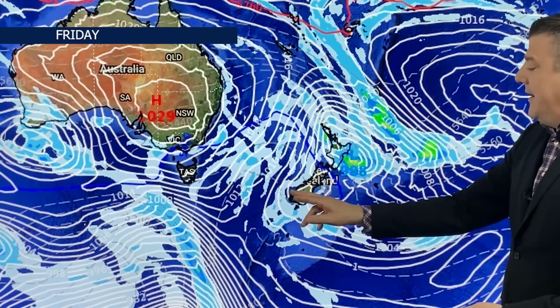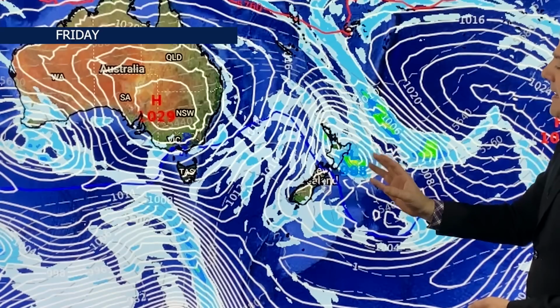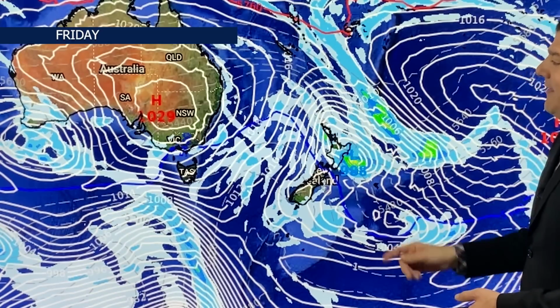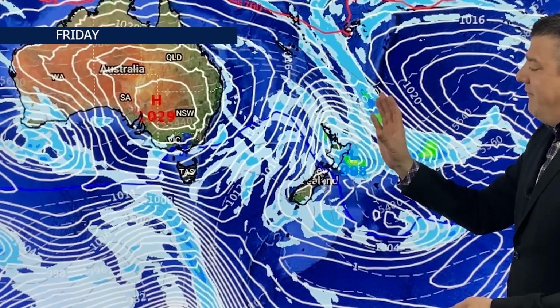But there might be a few snow flurries later on around the hills and ranges. But that low crosses over the North Island quite quickly. Burst of rain, burst of wind. And then finally, the North Island on Friday, the top half, getting some colder weather. It has been unbelievably mild lately. Overnight lows around 18 degrees or in the mid-teens in some areas. Daytime highs getting up into the late teens, even 20 degrees. So it's been very warm.